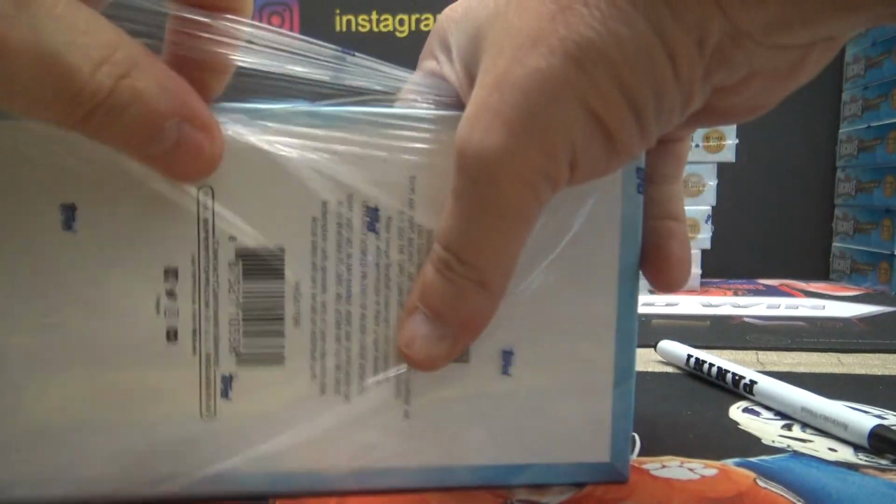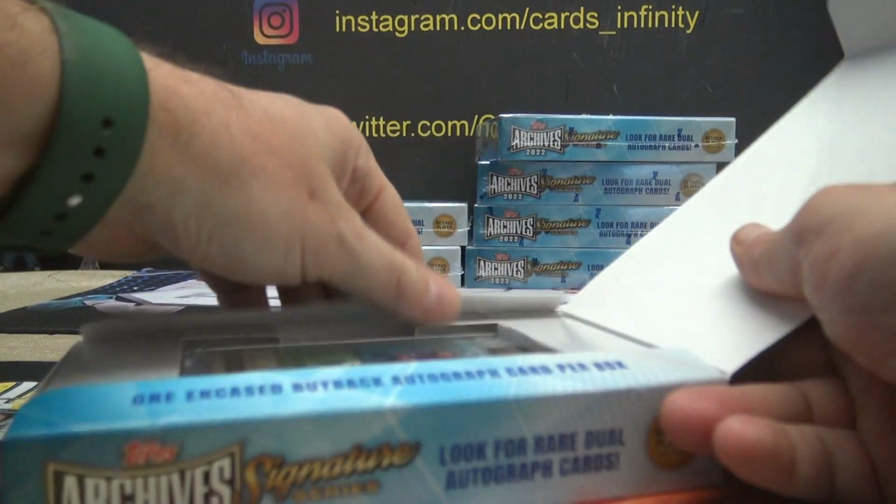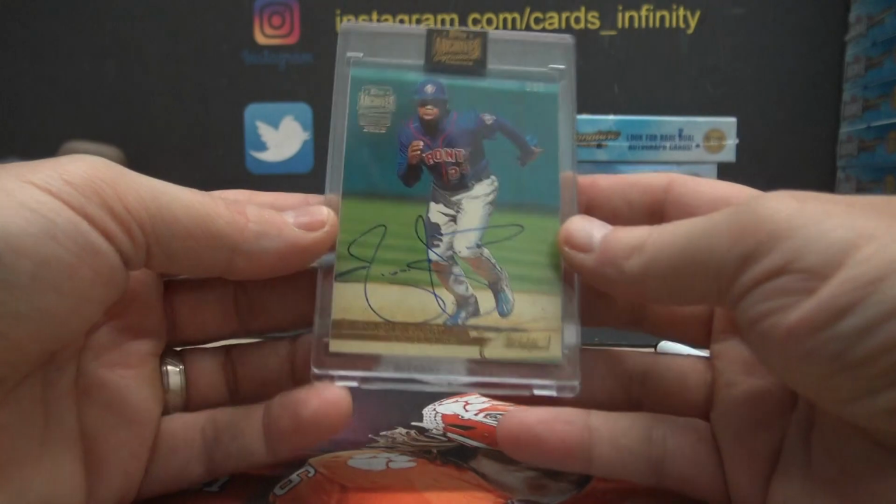Where's our one of ones? We got three right out of the gate. There it is. We got another one. Shannon Stewart.